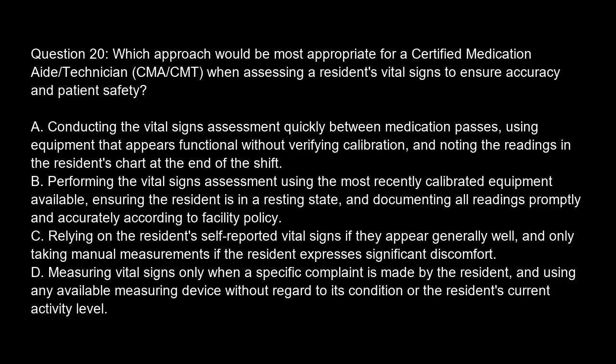Question 20. Which approach would be most appropriate for a certified medication aide/technician, CMA/CMT, when assessing a resident's vital signs to ensure accuracy and patient safety? Option A. Conducting the vital signs assessment quickly between medication passes, using equipment that appears functional without verifying calibration, and noting the readings in the resident's chart at the end of the shift.